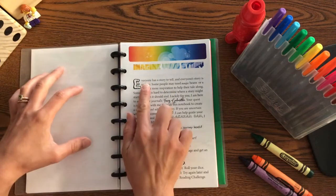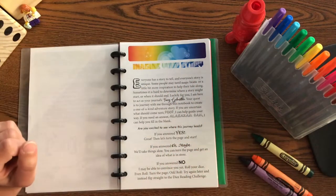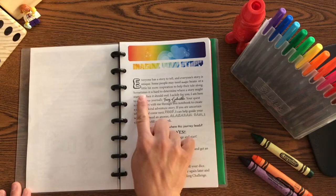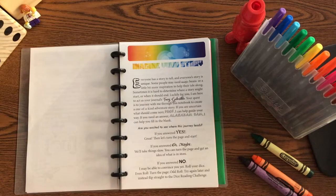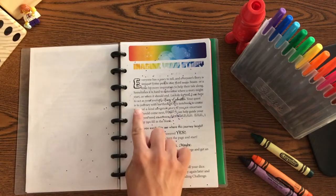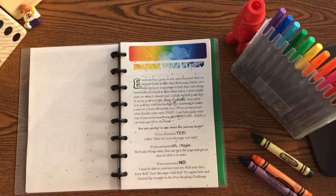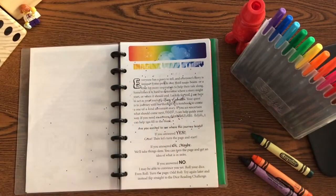Imagine your story. Everyone has a story to tell, and everyone's story is unique. Some people may need magic beans or a little bit more inspiration to help their tale along. Sometimes it is hard to determine where a story might start or when it should end. Luckily for you, I am here to act as your journal's fairy godmother. Your quest is to journey with me through this notebook to create a one-of-a-kind story. If you are uncertain what should come next, poof, I can help you guide your way. If you need an answer, alakazam, bam, I can help you fill in the blank.